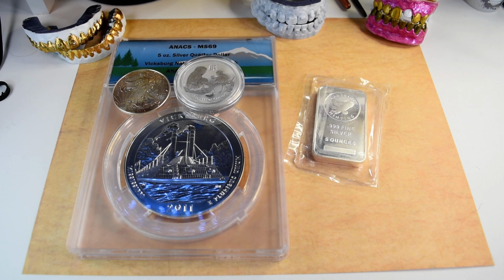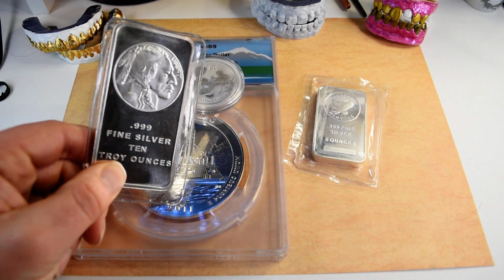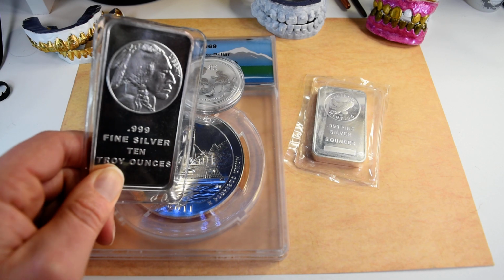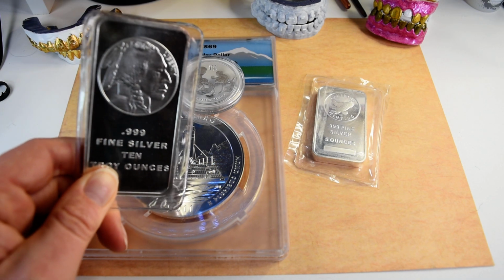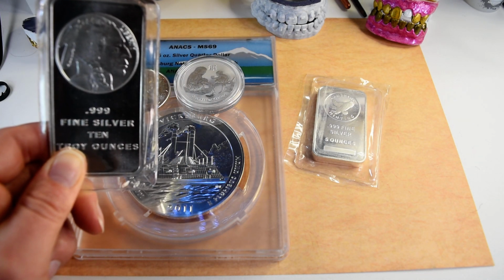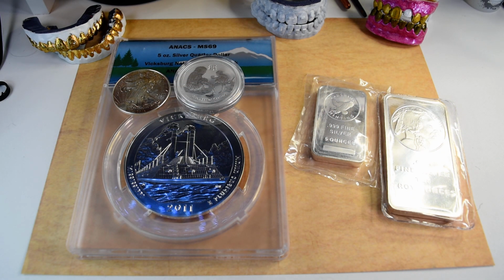A couple other examples for you here. This was a 10-ounce bar I got off of a coin shop that has an Instagram page. Got it shipped to me, $149 in total shipped for this bar. That was in 2019. So you can see this is all stuff distributed over a couple of different years. Wanted to go over that.